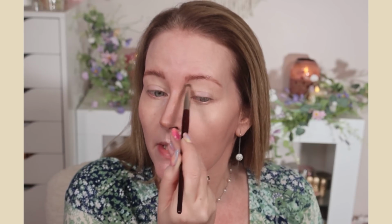So I'm going to start taking this as well into the eye. This will be meeting with the eyeshadow later. But just taking the brush down the sides of the nose now and starting to blend it out. But I will correct it more when I go in with a more fluffy brush, so please ignore the fact that my nose looks slightly over contoured there.